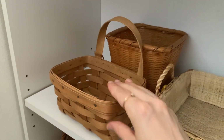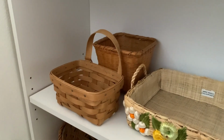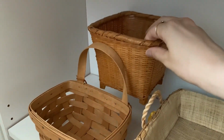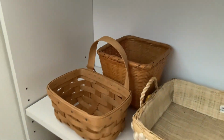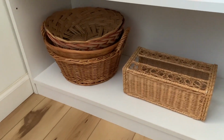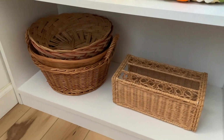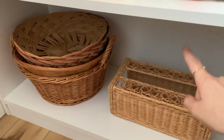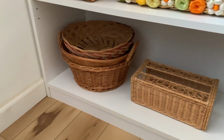It's a heritage basket that you can hang like on a wall, and then a basket back here that you could use as like a little planter basket or something. And then down below I have a wicker tissue paper holder, so you would just slide the tissue paper box in the side and then the tissue comes out that slot.